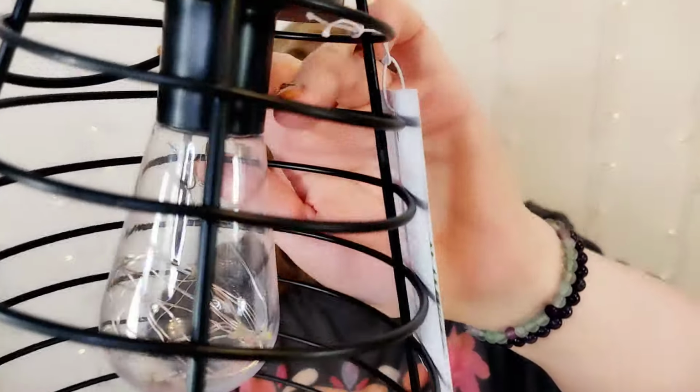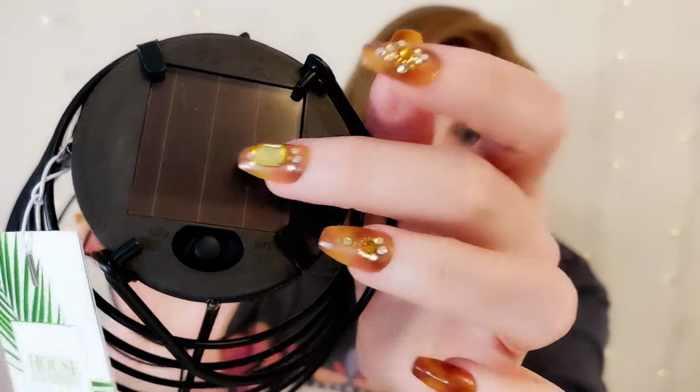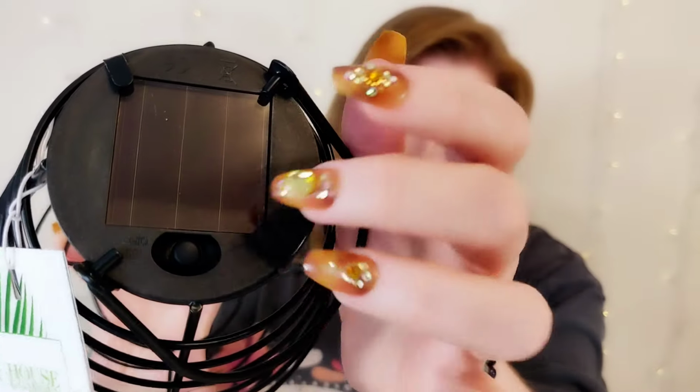But you can see it has this cute little light bulb. And I wish I could show it to you. I think this one needs to sit outside. I hope it works. The other one did turn on. This one, not so much right now, but I think it just needs to sit outside. I thought these are cool. My intention is to put them outside.